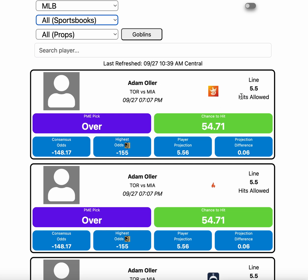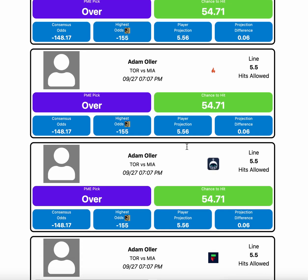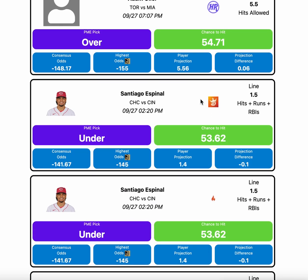Adam Oller over 5.5 hits allowed is a 54.71% chance to hit on DraftKings Pick 6. Consensus odds of minus 148. It gets as high as minus 155 on this over and a projection of 5.56. So really like the spot on Adam Oller. Same on Hot Streak. He's available on Sleeper, Fliff, Parlay Play, all those.